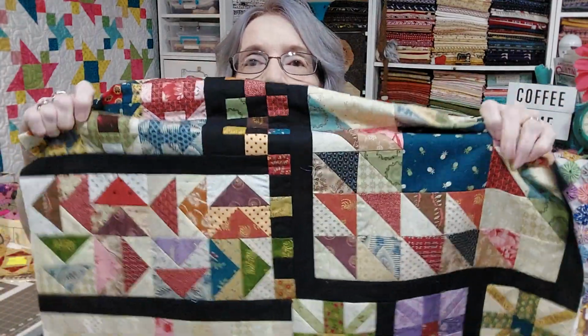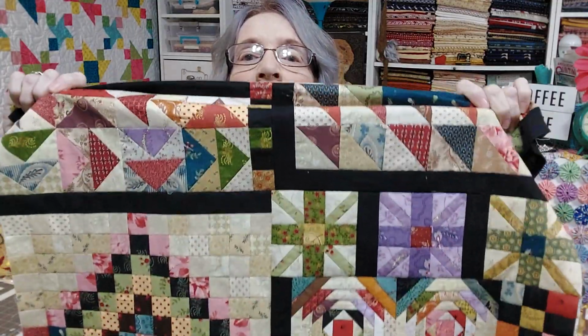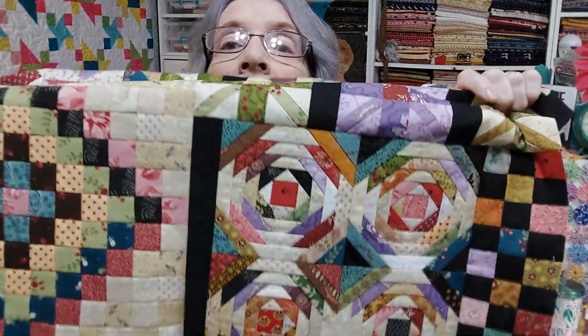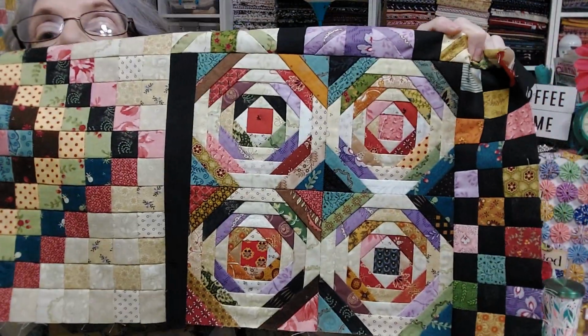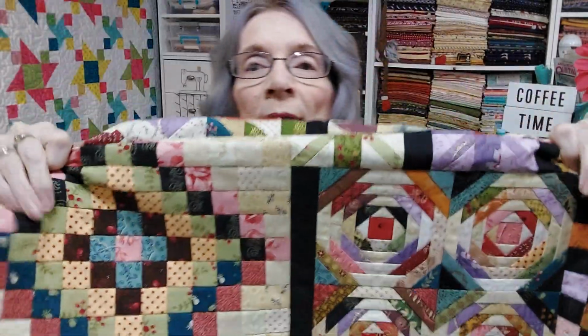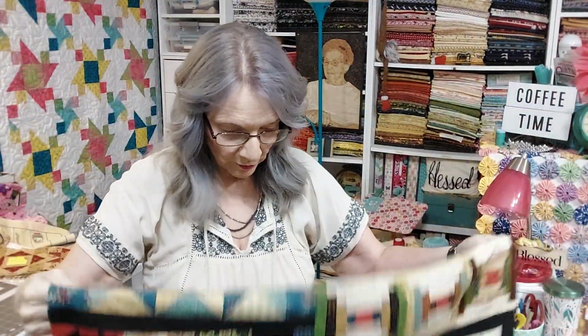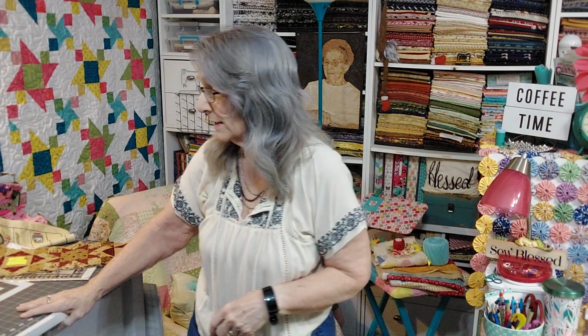You saw some of these blocks being made along the way, but there again are some of those pineapple blocks that were so much fun to do. I think I have 9 more of the pineapple blocks to do. So that was also completed this week. There are sections 5 and 6 left to do, and then there are 3 scrappy borders that will go around that, and then it will be ready to be quilted as well.